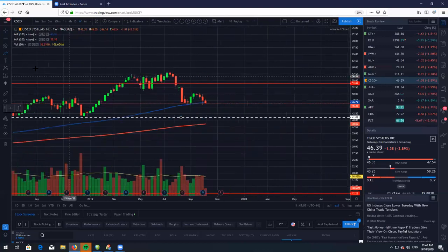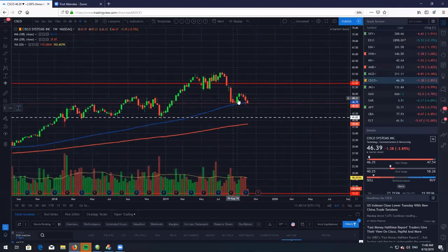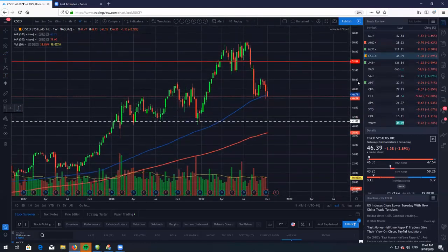If you were to look to buy, you are currently buying at a 20% discount from the highs. So it's not a bad time to get in. However, I do believe that there is a better buying opportunity around the corner on Cisco. So keep your eyes peeled, look for your patterns, and look for volume. Make sure that we are getting some nice volume at support areas, because right now it's fairly weak, but we are only at the start of the week.